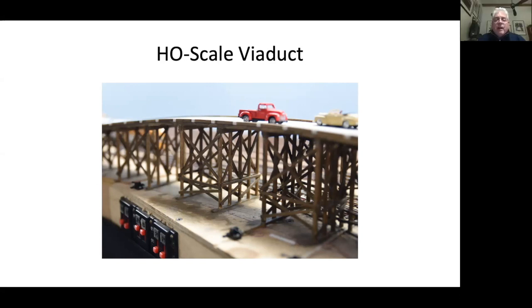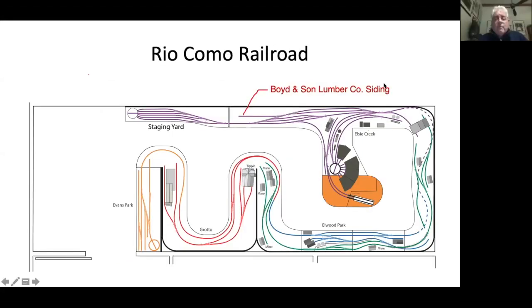Yeah. But it looks just like that. That was in your layout. Yeah, that was on your layout there in Anacortes. Steve built that, and he was still not quite done with it when we had to quit, but it was very similar to that. There you go. Old 99, the old 99 highway. All right.